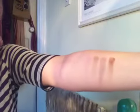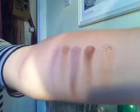So as soon as I saw them, I thought they're really good matches. Anyway, moving on. We got to Book. Half Baked is gorgeous. It's such a gold colour. Look how heavily pigmented that one is. So shimmery and dense. It's amazing.